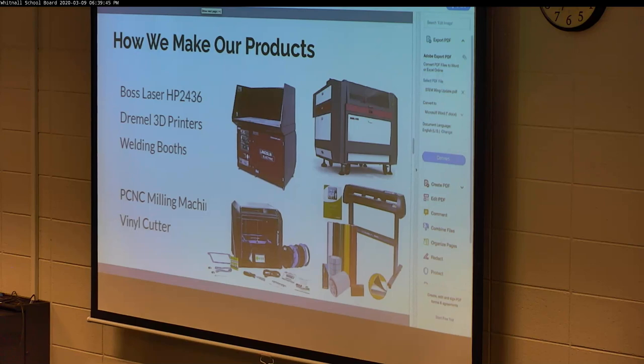So that's some of the equipment. If you haven't had a chance to go down there, you should come down and check it out. They'll show you. And like I said, the kids are all learning this to make different products for the Enterprise class, as well as for the different courses they're taking out there.